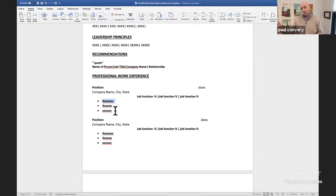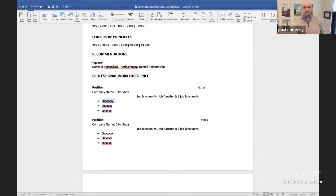We don't need the entire work history if it goes beyond a certain timeline. And in my experience, 10 years is a really good number, but if you need to go further back, so be it. But really try to keep it within that timeline, because again, we don't need the entire history on the resume, okay?